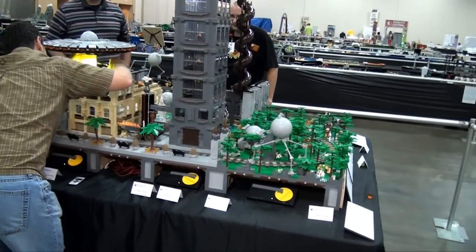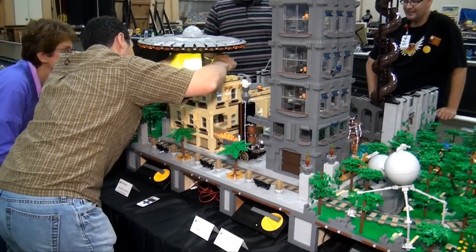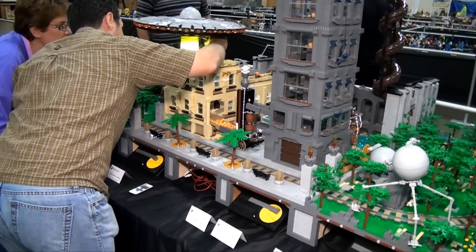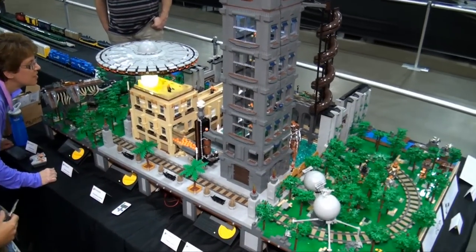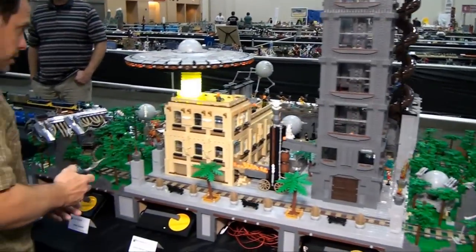Once again, you can see some of the builders still hard at work here late into the night, getting this all fixed up, maybe some lighting, things of that nature. They brought out the heavy equipment, the pliers for this build. These GBCs, you have to make sure you keep them all running, so some cool stuff there. Wonderful build.